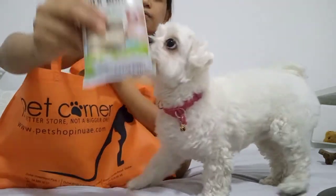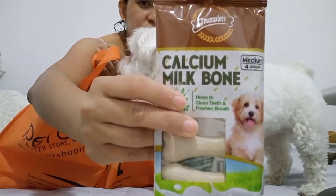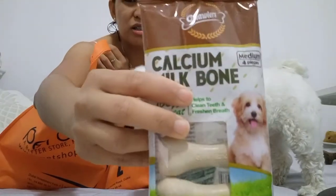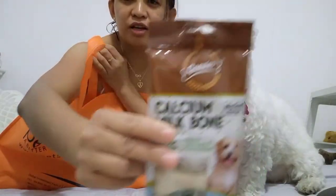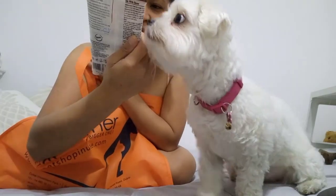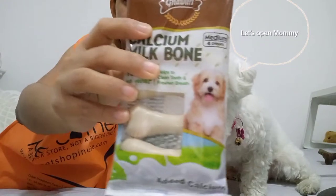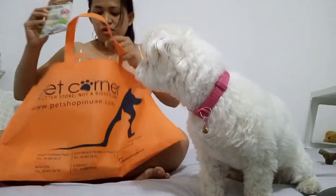So, this one. Favorite niya to. Mas okay to actually, dental stick. Parang ganun din siya, pero flavor niya is milk. You like this, right? And yung size niya is medium. Okay to, kasi pag masyadong malaki, kaya niya ubusin niya. So, yan.